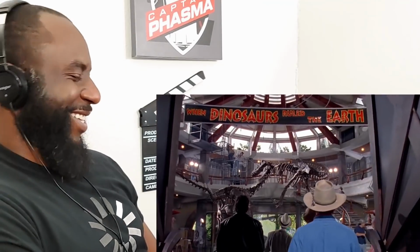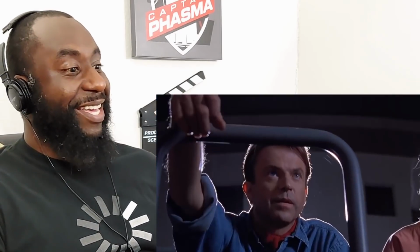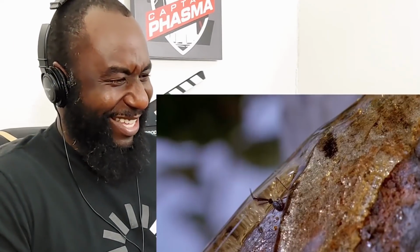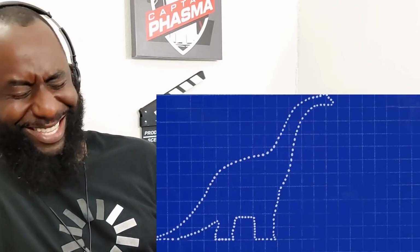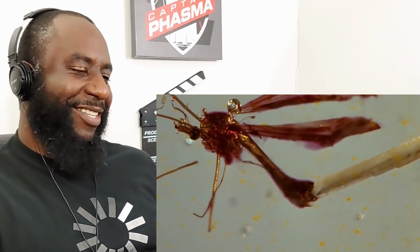I love this movie. Hammond takes them all to the visitor center and shows them a video meant to explain the science behind Jurassic Park. Oh, this is great. A cartoon character named Mr. DNA, voiced by Greg Burson, who forever influenced my pronunciation of the word dinosaur. To bring dinosaurs back to life, they got that dino DNA from mosquitoes and fossilized tree sap.